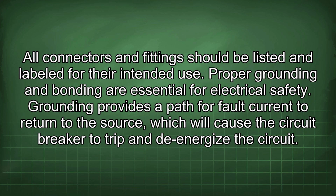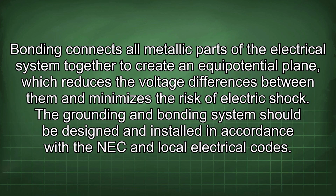Proper grounding and bonding are essential for electrical safety. Grounding provides a path for fault current to return to the source, which will cause the circuit breaker to trip and de-energize the circuit. Bonding connects all metallic parts of the electrical system together to create an equipotential plane, which reduces the voltage differences between them and minimizes the risk of electric shock. The grounding and bonding system should be designed and installed in accordance with the NEC and local electrical codes.